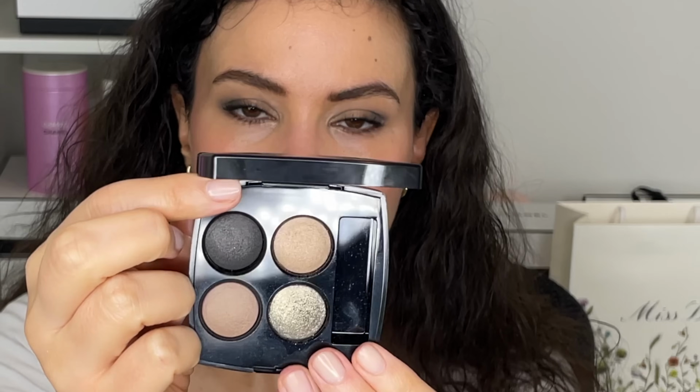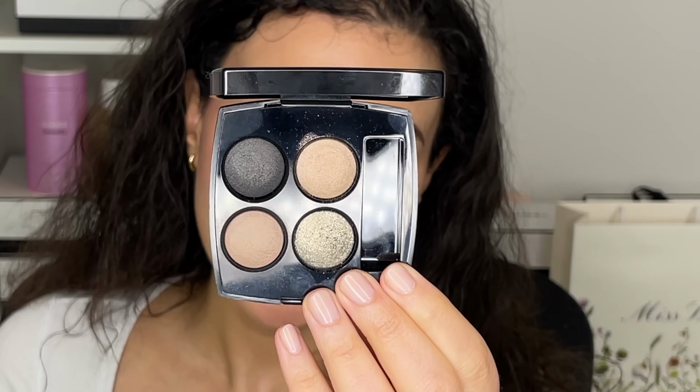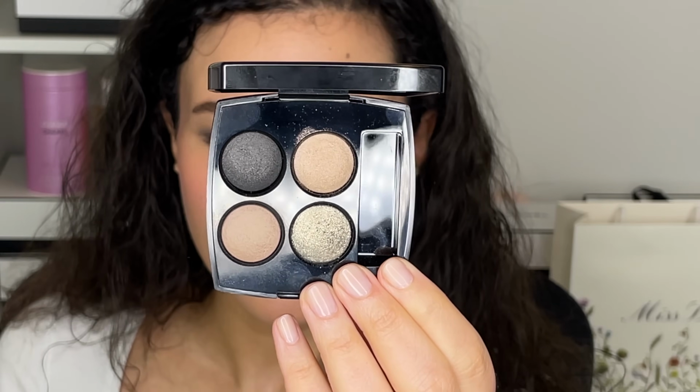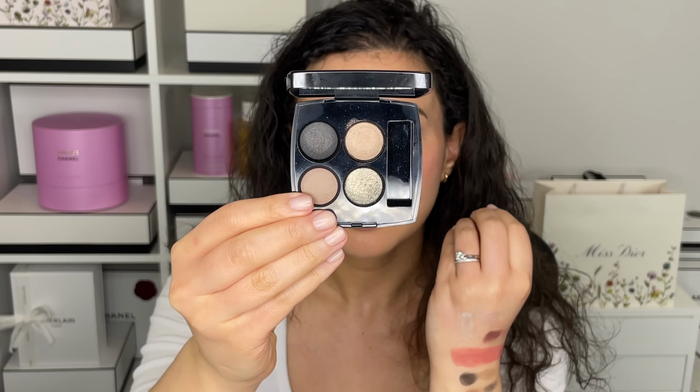Moving on to what I'm wearing on my eyes today. This is the Chanel number 388 Éclat de Nuit. This is a beautiful palette. This entire collection came out early January, and it's the smoky eye revisited, reimagined in a lighter, fresher way. I love it. I'm wearing this on the eyes. It's light, it's fresh, it's smoky, but not really.